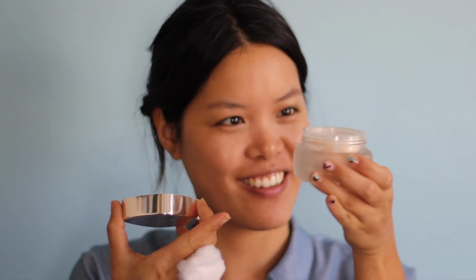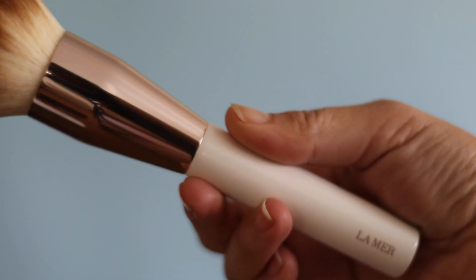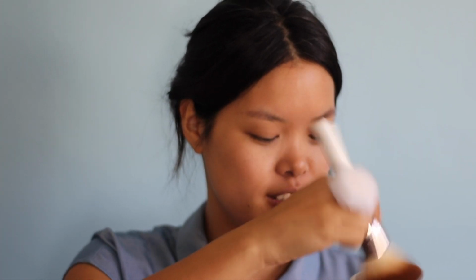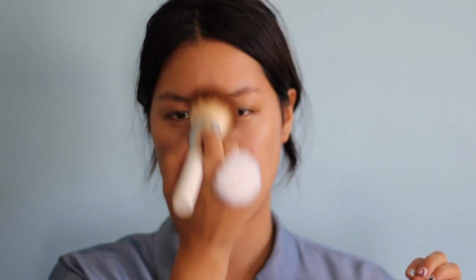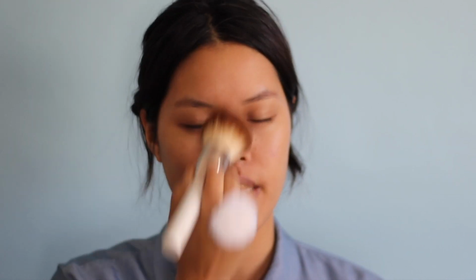Can you see that? I don't know if you can catch it, but I just use whatever powder's in here with their powder brush, which is like a huge fluffy synthetic hair brush. It feels so good. Then I just dip it in, and I learned this at the seminar too. You just want to powder the center of your face, not the outside or the perimeter, because you want to have a nice luminous glow and you don't want to lose that. So I just put it down the center of my face, and it just diffuses everything.